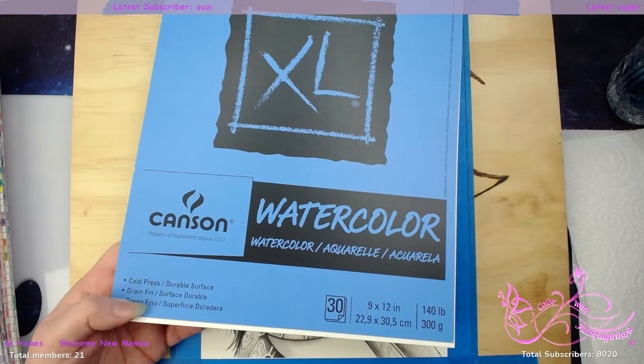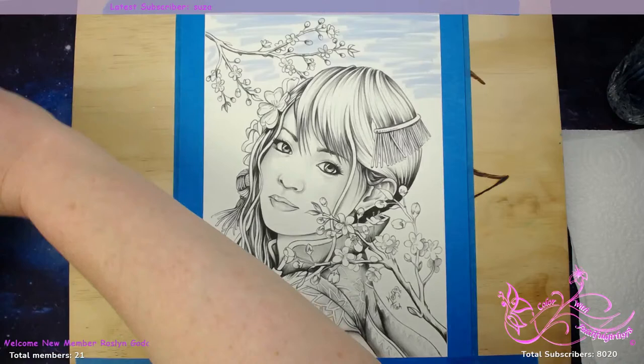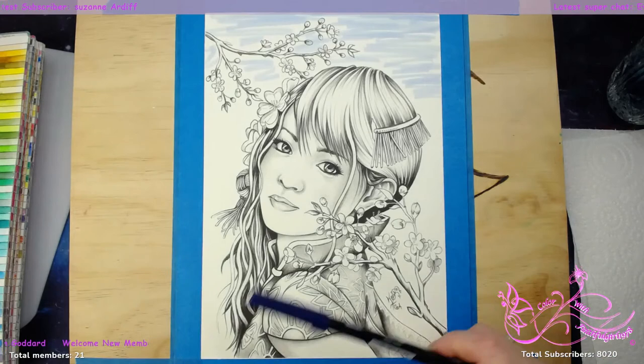All right, did it come up? Yep, there it is. Ooh, hot press would work well too. If you're not sure, use a palette, or a piece of plastic, a nice smooth bit of plastic, to scribble on first, and don't do it directly on the page, because some don't.